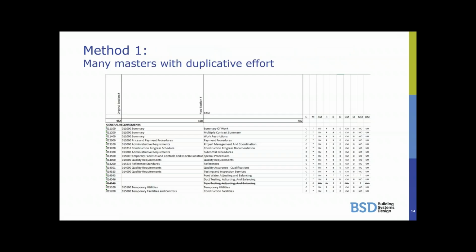Okay. So one way that people survive this process, if you've got lots of different building types, is to create multiple masters. And I can't make this up. This is one owner's master. They have 1, 2, 3, 4, 5, 6, 7, 8, 9, 10 building types.